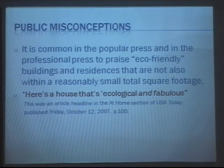50 years ago, our houses were less than half as big as they are now, on average. All new houses being built 50 years ago were basically half as big. And we had more people per family living in them.